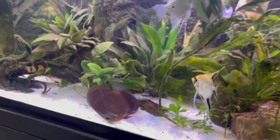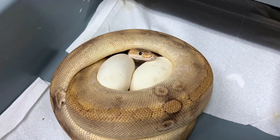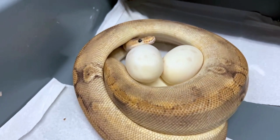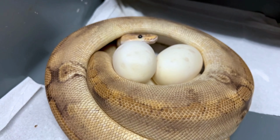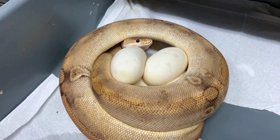We love to see eggs. And those are some big, big eggs. Don't those things look huge? I haven't even peeked yet at what's going on there. This girl I produced a number of years ago. She's a leopard champagne blade het clown. She was the only one egg that survived, and she was really cool.